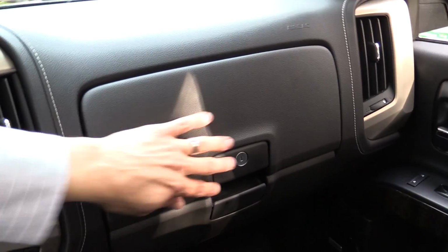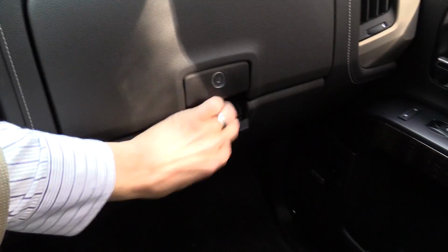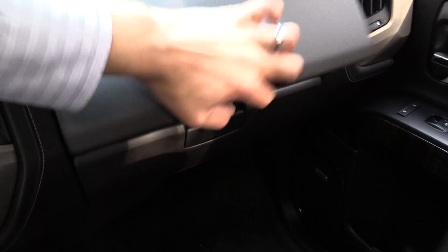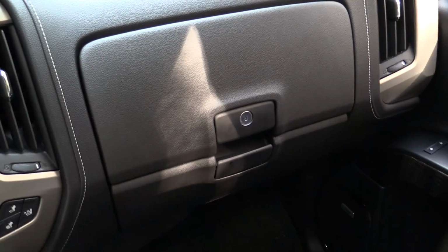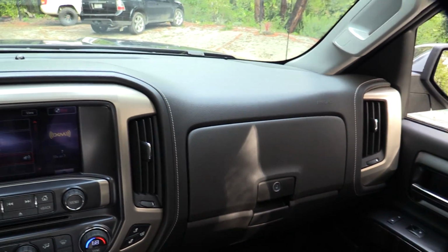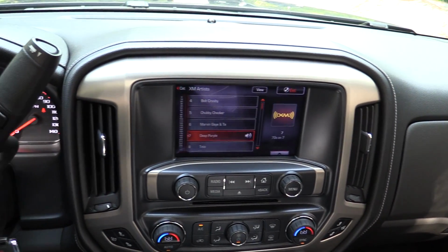Over here on the passenger side, we have 2 glove boxes. They're fairly small. There's one right up there, and then there's one right down there. This one holds the manual and not much else. And this one is fairly small. As you can see, it holds this microphone case and not a whole lot else either. The dashboard has this contrasting stitching. This is an injection molded dashboard with just stitching run over the top of the injection molding.